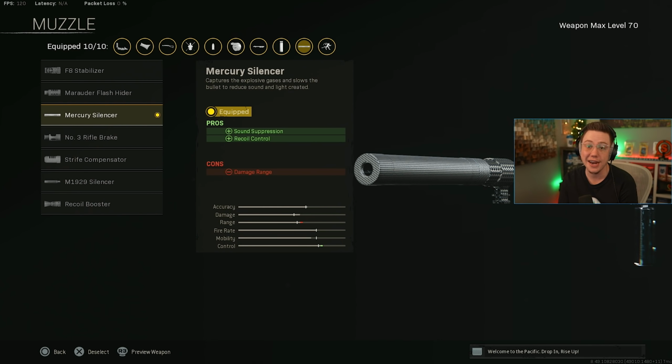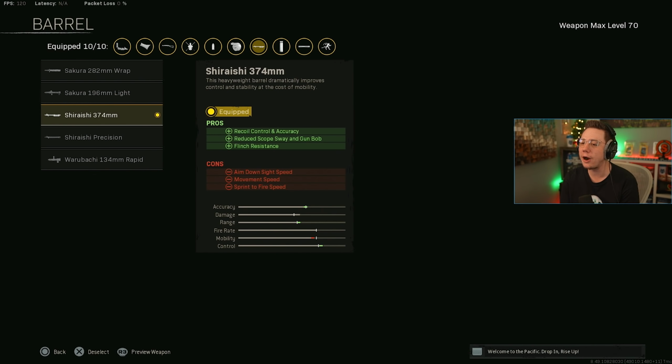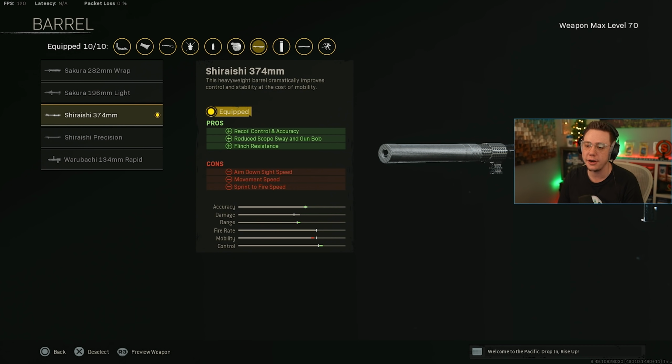First up, Mercury silencer yet again, and as always with that, for the barrel here, I go for the 374 millimeter. Better control is really what I'm getting out of that. No real increase to the damage range or anything like that. It's just a basic barrel that's going to make it a bit easier to use.